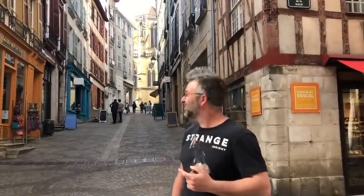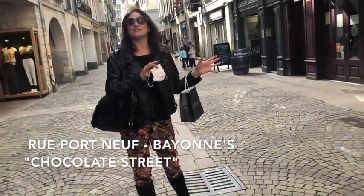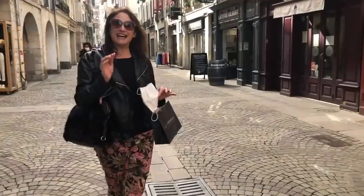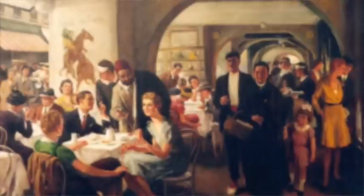This is Bayonne's Chocolate Street. It's called Rue Courneuf. And back in the mid-1800s, there were over 30 chocolate shops just on the street, if you can imagine that.